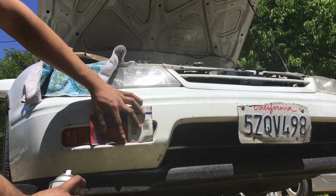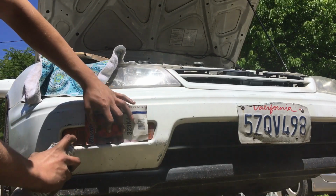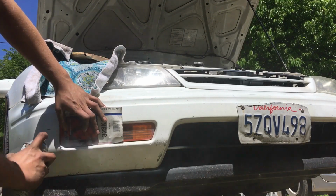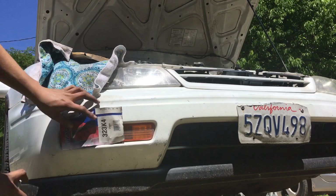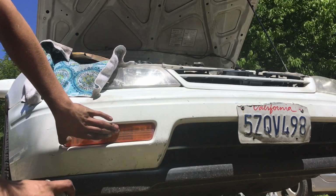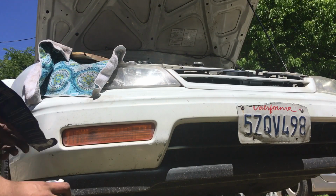Now, some people might say that I'm doing this the wrong way, but what you're forgetting about is this car was $700. So, anyway is the right way, as far as I'm concerned. Oh look, I got a little bit of overspray on my turn signal. Oh no. Whatever. $700.